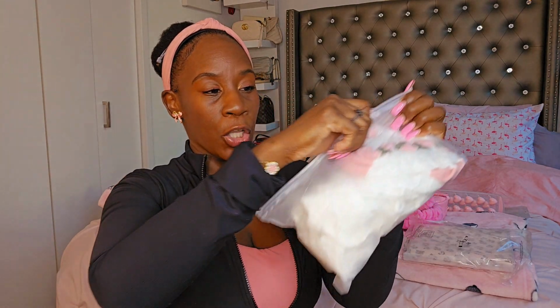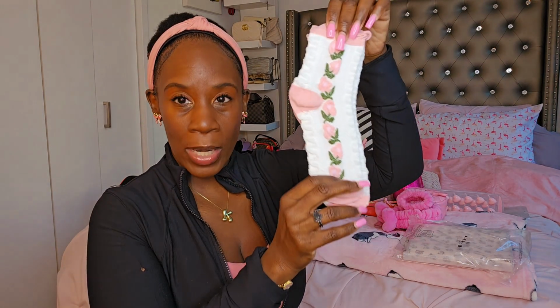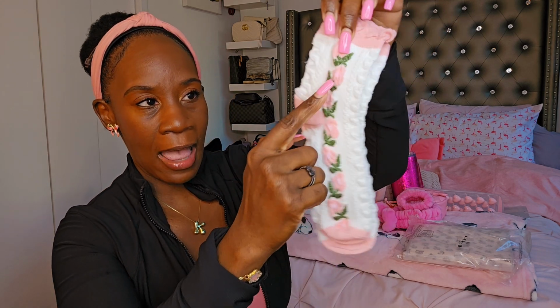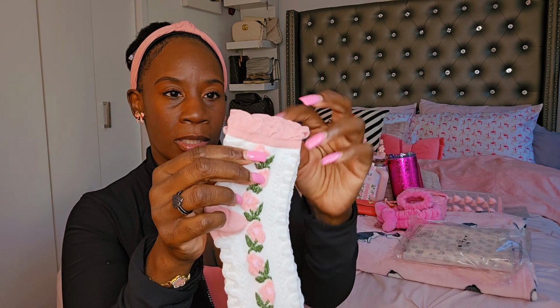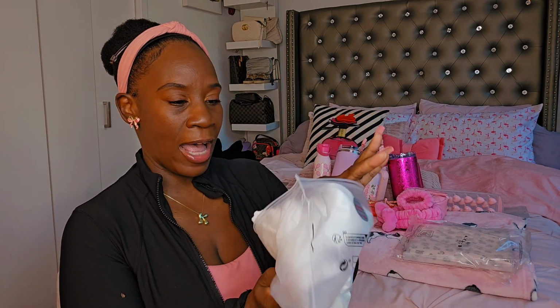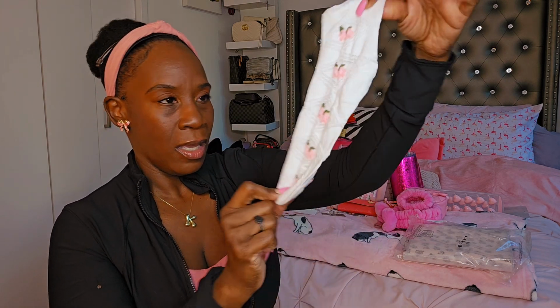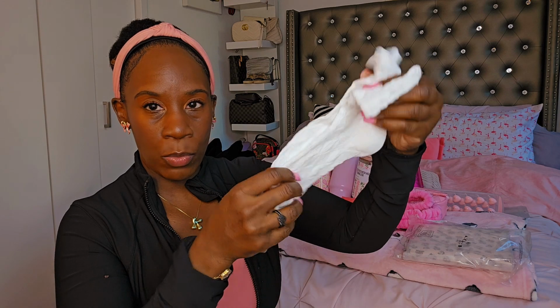So next up, I got a cute pack of girly socks. As soon as I saw these, I was like, yes, I cannot wait to wear these in the spring and summertime. So they're basically white, and then they have like pink flowers going up and down. They are so cute, and then the top part is pink. It looks super cute. So I think there's about 5 pairs of socks in here. This pair is all white, and then it has pink flowers going down the side. Some of them just have this one here, and then some of them are just all white, which is going to be perfect.